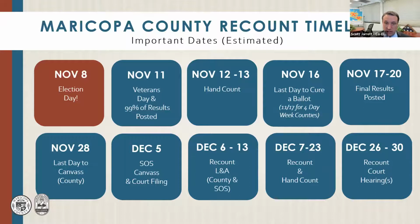We do anticipate that in this election, we'll have several contests that will trigger a recount because of that 0.5% threshold. If we went back and applied that 0.5% threshold to 2020, there would have been 5 separate contests that automatically triggered a recount. So on December 5th, the Secretary of State would do their canvass, then the Secretary of State as well as the county will have to go to court and ask the court to order that recount to be initiated.